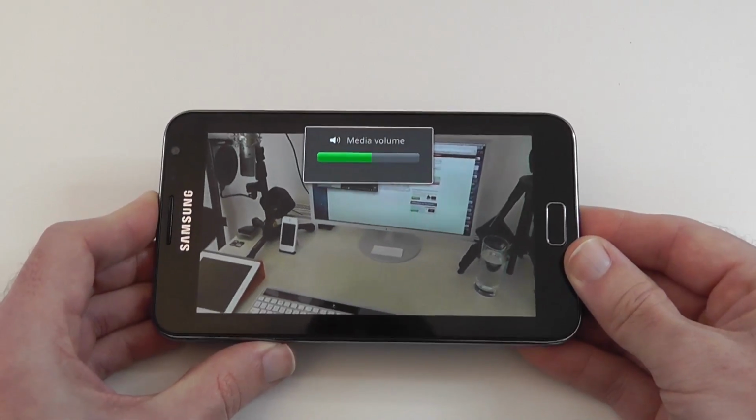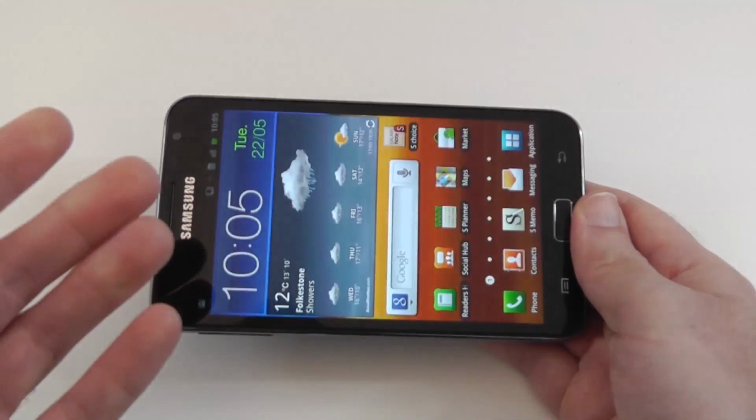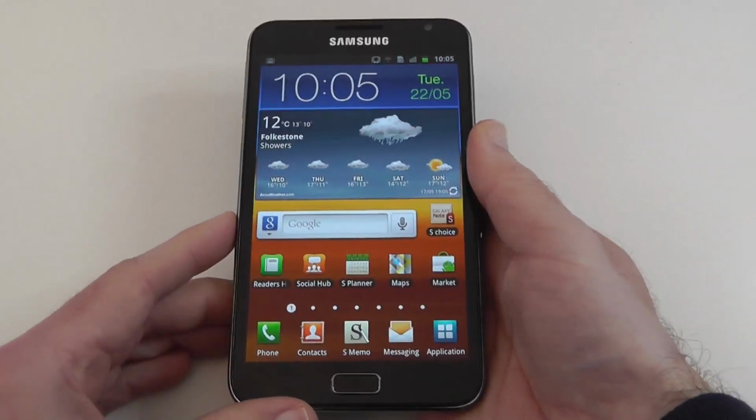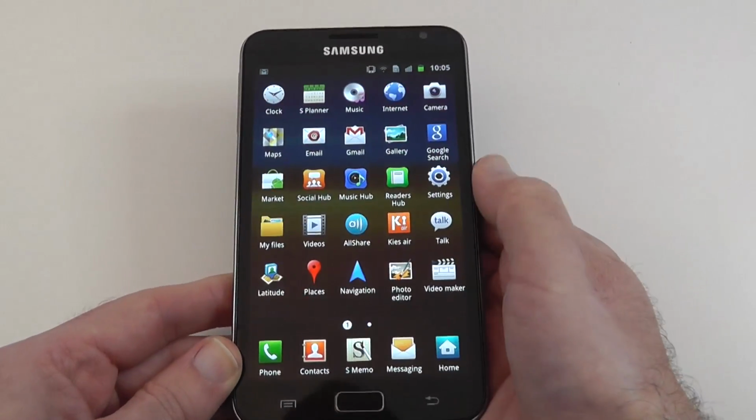So as you can see there, nice volume, a little bit of distortion at the higher volume levels, but certainly very nice viewing angles as well. Now it comes with lots of apps pre-installed. Let's just have a quick look at what we get pre-installed.